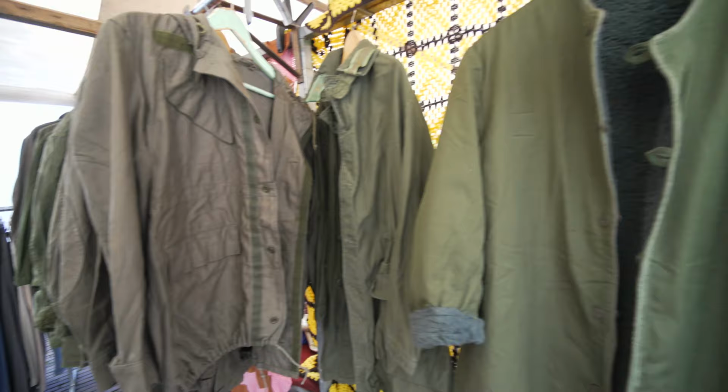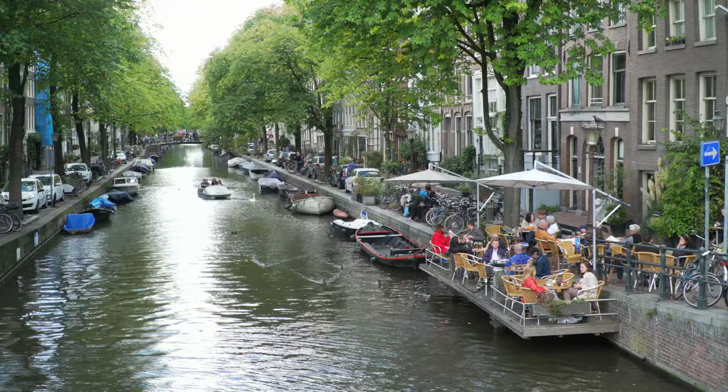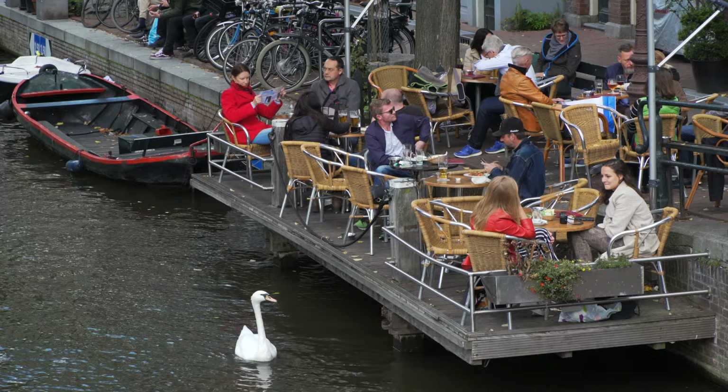Although Jordaan does not have a lot of canals running through it, there are some beauties, such as this one further south. We'll be starting in the north part of Jordaan in our visit and working down south towards this canal and beyond. That hungry swan is looking for a handout, but it seems like the people are not paying attention, wrapped up in their little worlds.